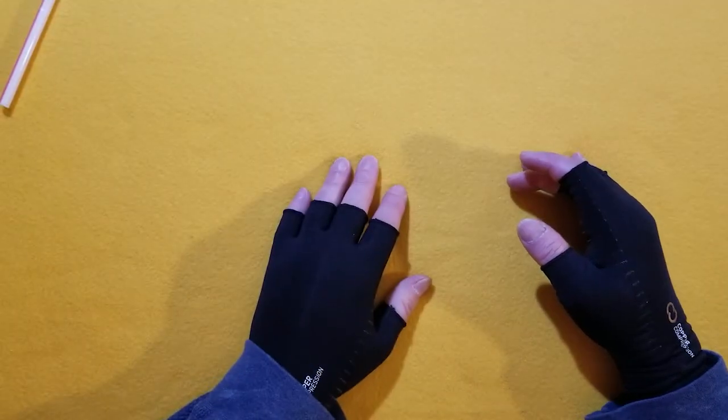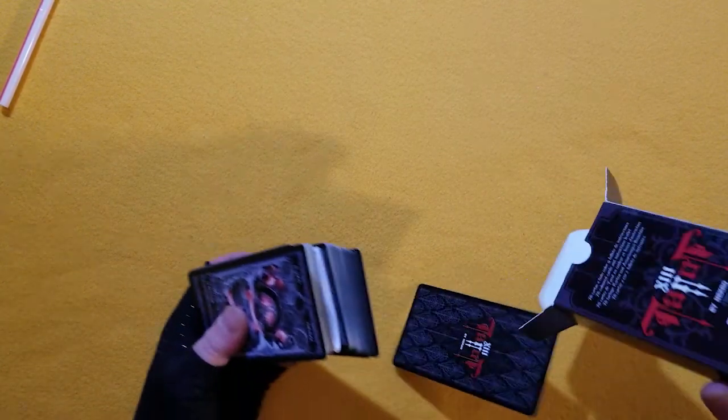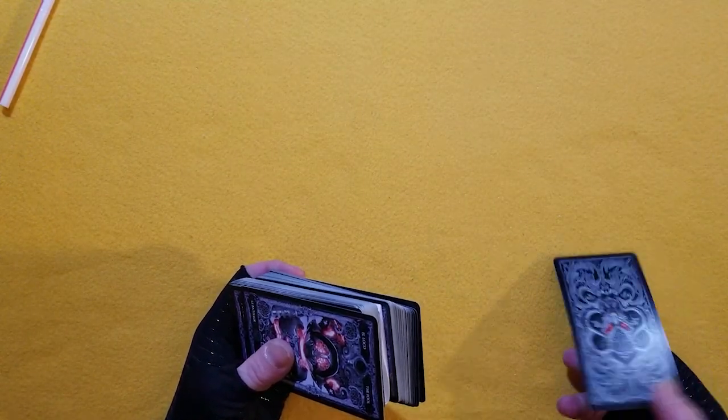All right. Here's another black and white deck that I love. This is my 13, my lucky 13. I think today is the 13th, Friday the 13th. It's always been an awesome day for me, always. All right, let's see what we got here.